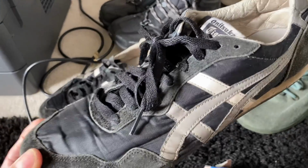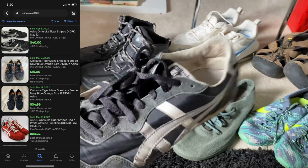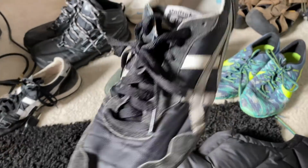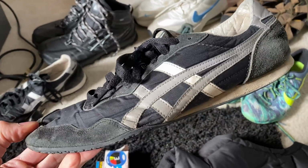Next is a pair of Onitsuka Tiger. The style number on these is D109K. They've got a little bit of wear on the soles, but that should not deter a buyer. I saw a recent comp for similar condition, $35 to $30. So I'm gonna price these at 30 bucks.